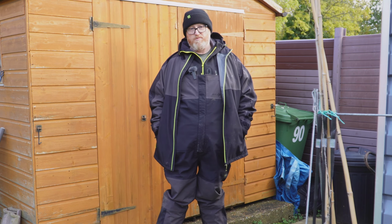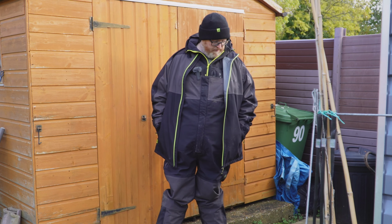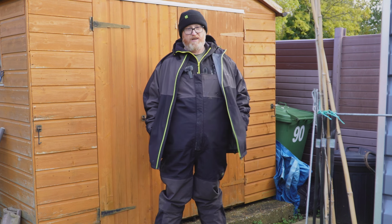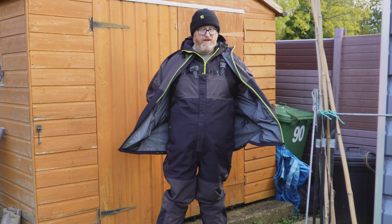Just so I don't have to put a brolly up, it keeps the rain off. It can be quite warm in the summer, and the other top I've got on under this will probably replace this. I'll still take this jacket though, because if you get a deluge, this is waterproof.